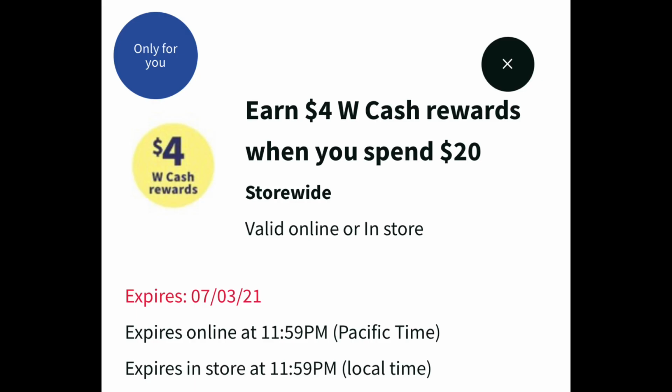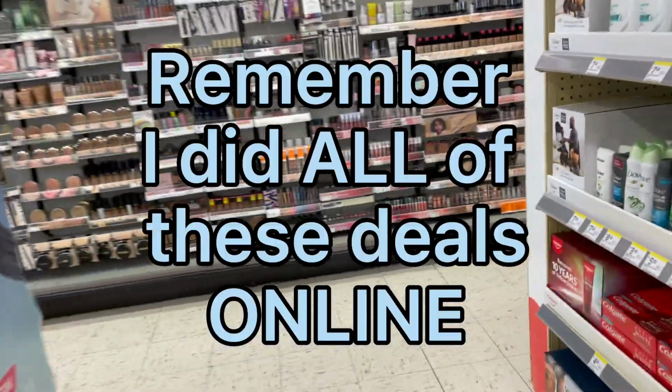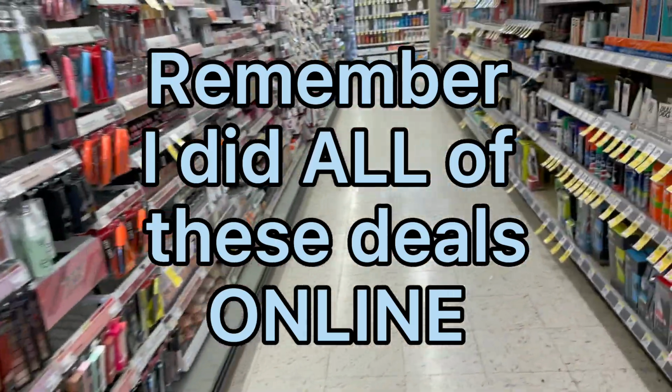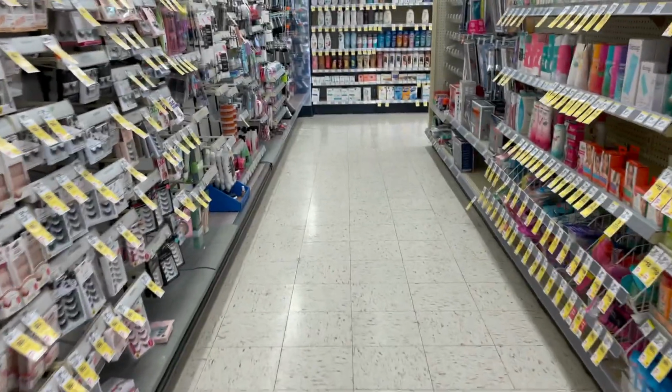Oh, by the way, I use this coupon for $4 back in points when you spend $20. Now, some people have $5 back in points when you spend $20, but I have $4 back this time. I know, right? So I don't get $5 back. I'm only getting $4, but you use whichever one you have. And if you don't even have $4 back when you spend $20 or $5 back when you spend $20, it really doesn't matter. In my opinion, this deal will still be bomb with or without that booster coupon.